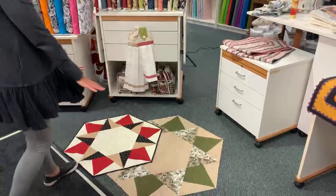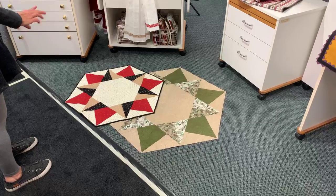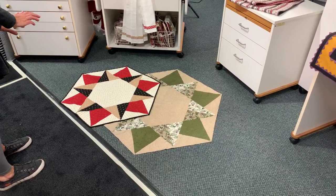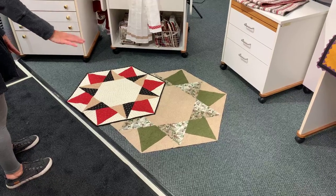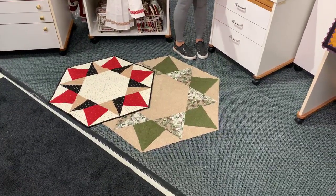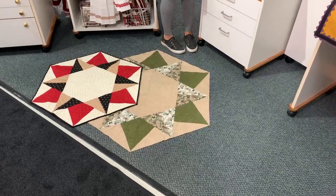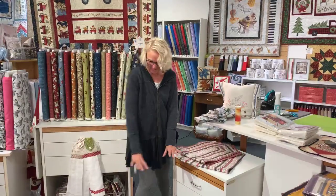Okay, we're going to take a picture of these from here. So this is a table topper pattern. The table topper pattern comes with 3 sizes. This is the red and the black and tan is the medium size, and then the green and tan flannel is the large size. So I wanted to show you those 2 sizes. It's kind of cool that it has 3 different sizes. For the large size, they suggest cutting it and making it into a tree skirt. I'm not going to do that. I think we're going to put this in front of the fireplace like a little rug.